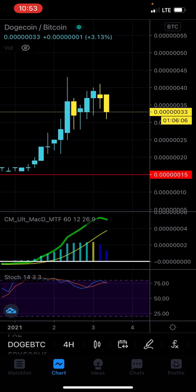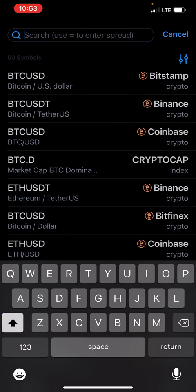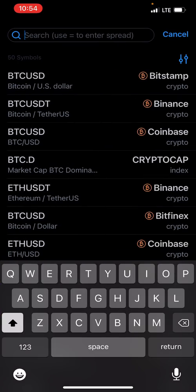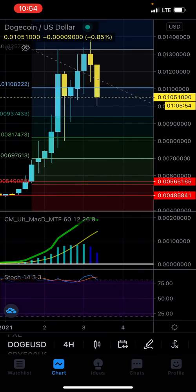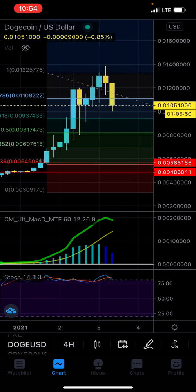It might, like I said, go down and retest that level that I showed you guys. Let me see, not BTC. Let's go back to Doggy, which is what we're super interested in here. As of right now, there is a strong chance that we might go down and retest that 0093 level.